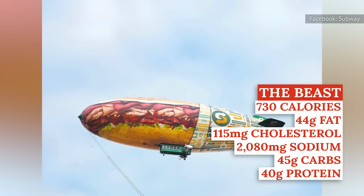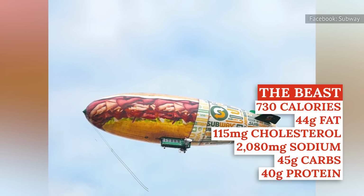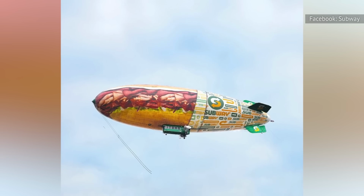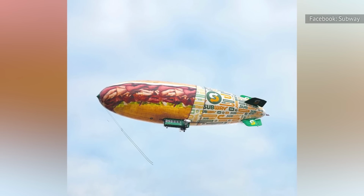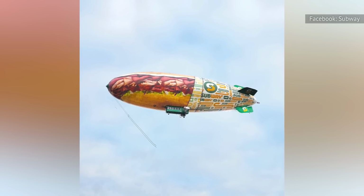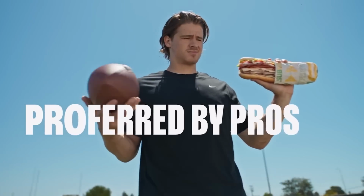Other ingredients that make the Beast potentially harmful are sodium nitrates present in all of the meats, as well as processed oils. When considering the spike your system will get from the Beast, it's probably best to simply avoid this meat monstrosity. I wouldn't want to line up against that.